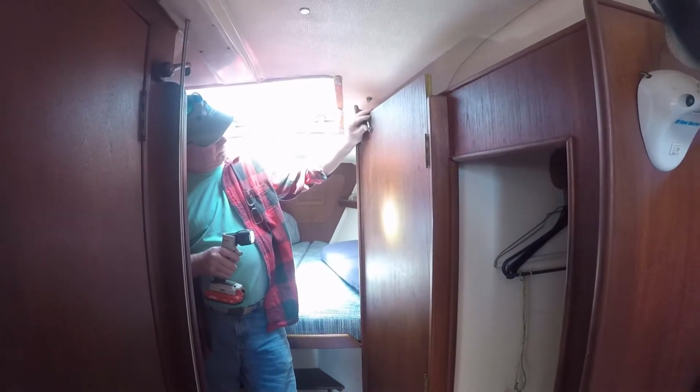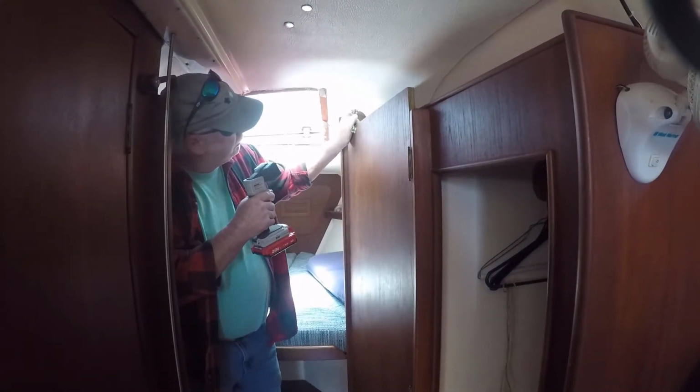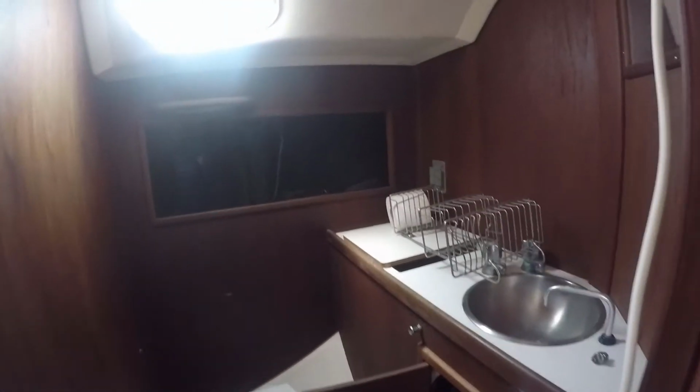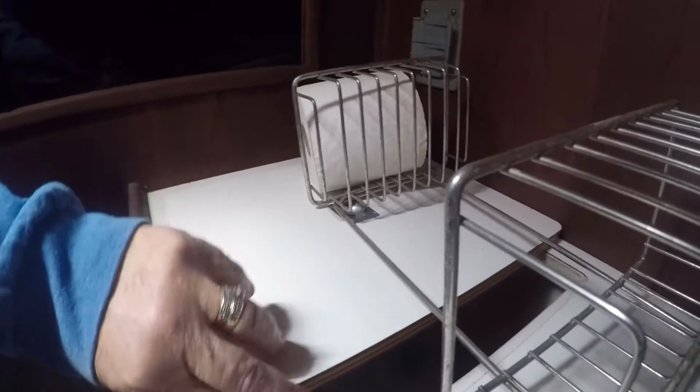Hanging locker. So you can have it open or closed. This is the head. All your plumbing is in underneath here. You have a sink. It has a wet head. You have some storage in here. And of course you have lots of storage here. You have one opening port light, a mirror, a light.